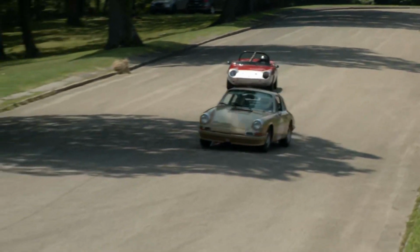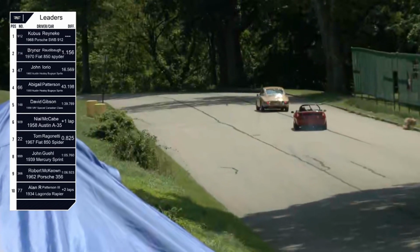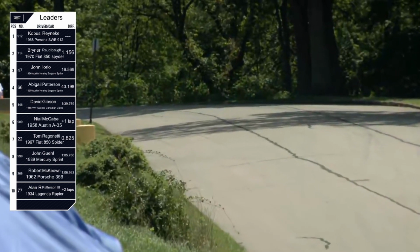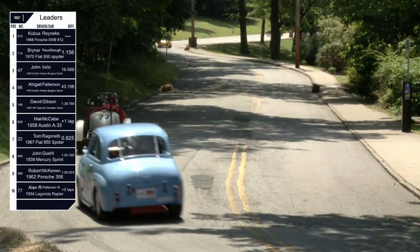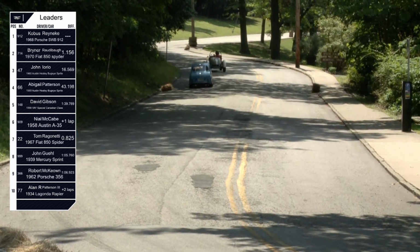Oh, here we go. And it looks like the 850 is caught up. Oh, yeah. He was going to make a move right there. So he is going to keep Kobus on his toes with that one. He has definitely closed that gap. There's some speed happening right there as they come into that final corner, the corner into turn 15. They're going to go downhill just a little bit and then set themselves up for the switchback. There's that 909 we talked about. What a great little car.